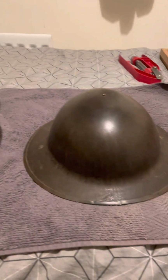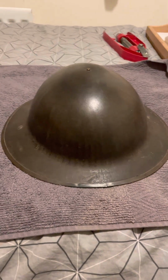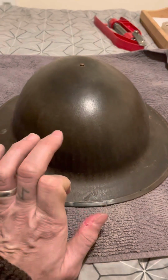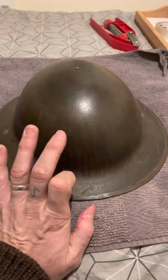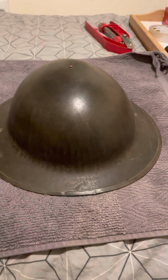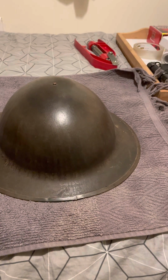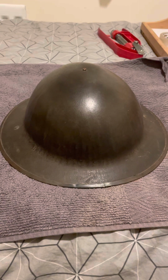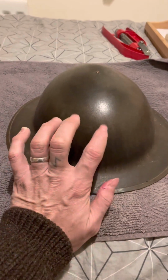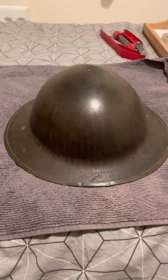These things are not capable of stopping a rifle bullet, except probably at the very limits of its range. A rifle bullet, and as a shooter I can absolutely vouch for this, would go through this like a hot knife through butter. It would not stop any kind of bullet impact. You're looking at a 198 grain bullet travelling out of a Mauser rifle at probably in excess of 2,500 feet per second. That bullet is not going to be stopped by a thin piece of metal. It's going to go straight through the metal, straight through your head, straight out the other side of the helmet.